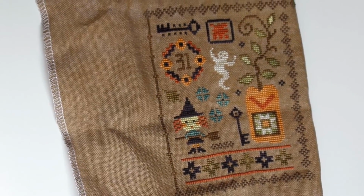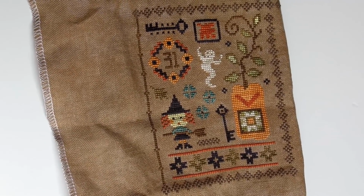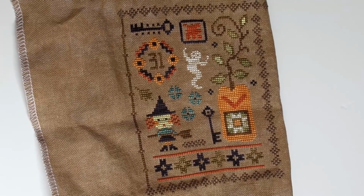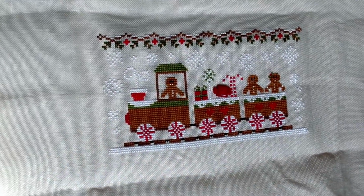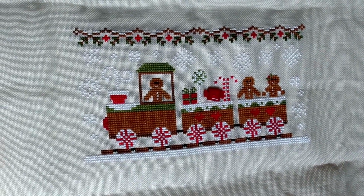I can't wait to get going with clue 2. More of that on Friday I think, so I might be able to show you finished clue 2 at the end of next month hopefully.